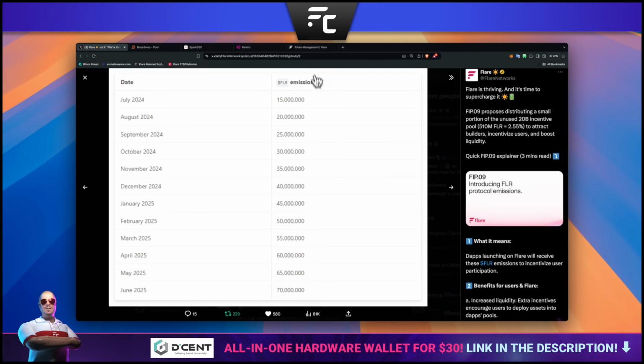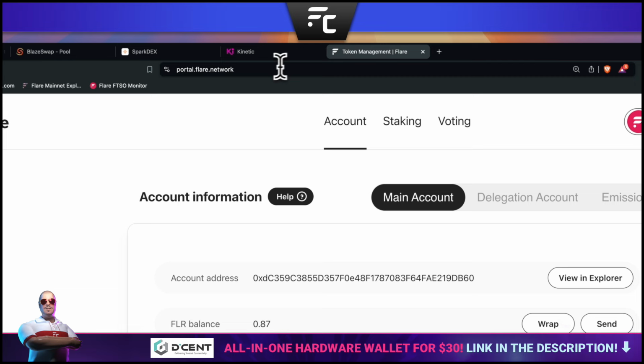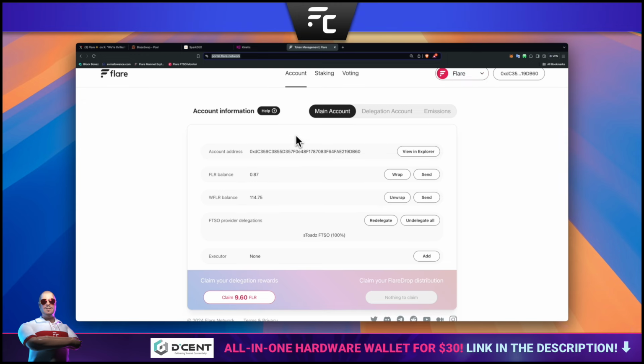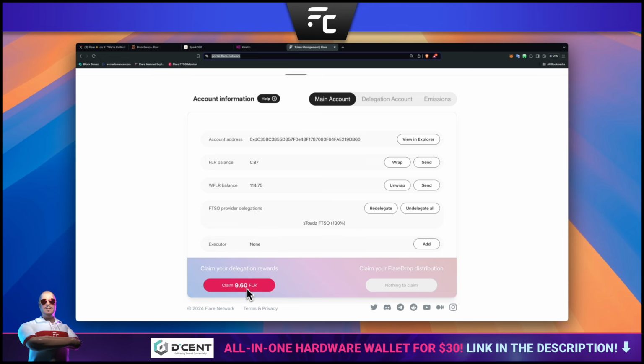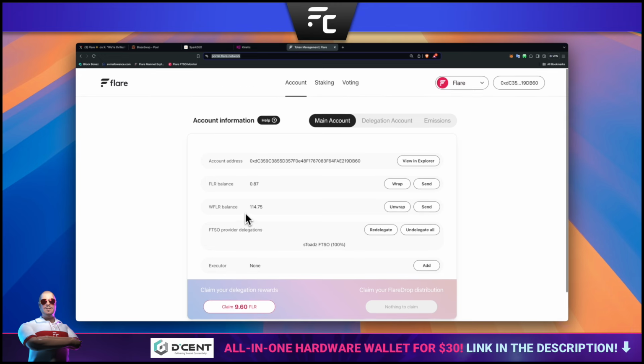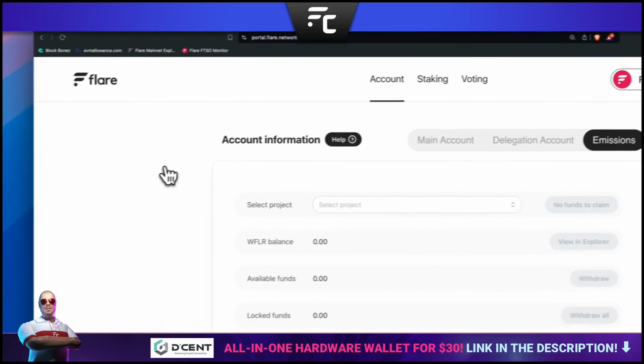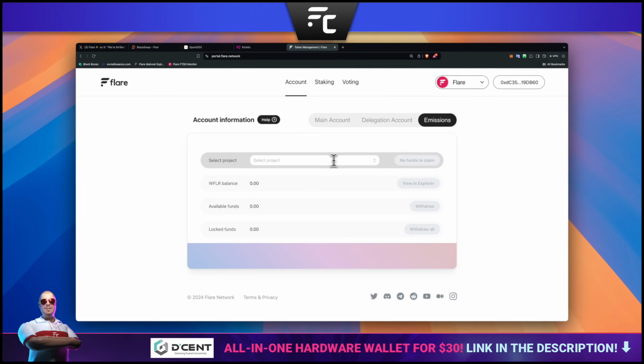The first thing you need to do is go to the Flare portal, portal.flare.network. As you can see, I have connected my account to the Flare network, and you may be familiar with this if you were claiming rewards through delegation, or if you were staking perhaps, or potentially voting on various proposals. But what you need to do is click onto the account section here, come down to emissions, and give that a little click.